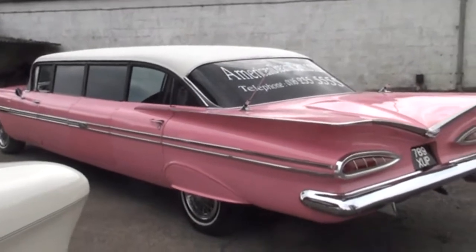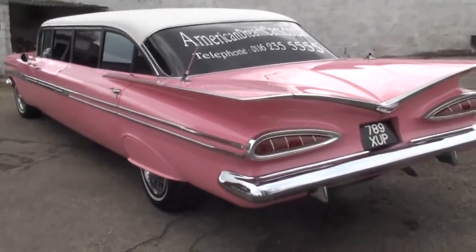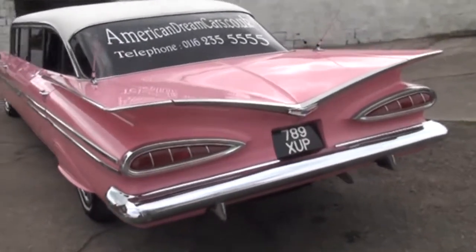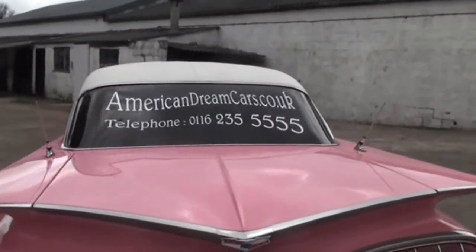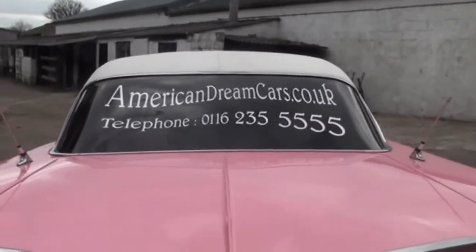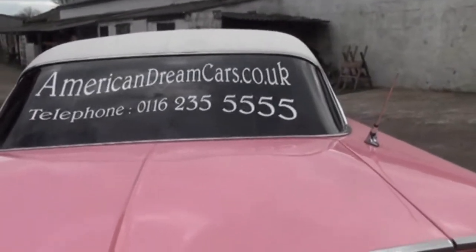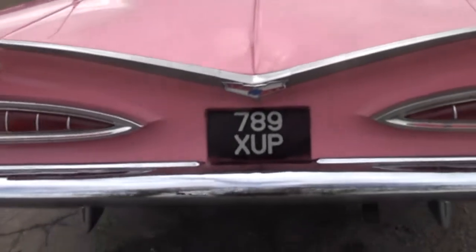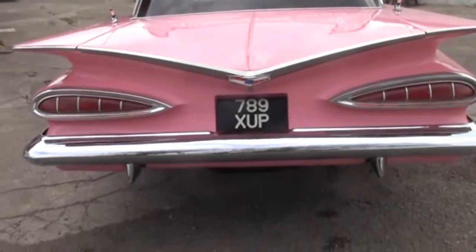To know any more details, give us a ring. We're in the UK. Phone number is 0116 235 5555. As you can see on the back window screen, we've got our phone number on the back there. It gets us extra jobs, believe it or not, but we don't like doing it, but there we are. And I think that's about all I can really tell you about it. The car's obviously got, if you're in England, it's currently MOT'd and taxed. It's fresh MOT and taxed.